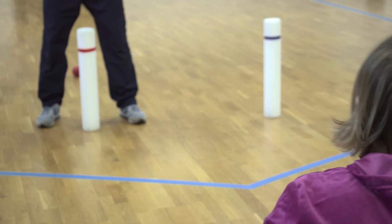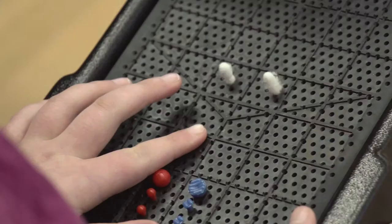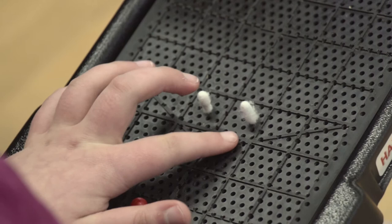The Touch Boccia Grid was invented in 2006 by multi-sports coach Mark Beeby in collaboration with Loughborough University Design School. Mark says, "I'm proud we've been able to create a fun version of Boccia for blind people. I hope and believe you'll enjoy it."